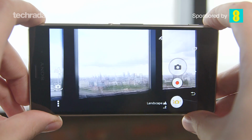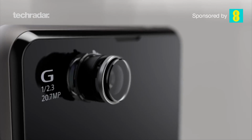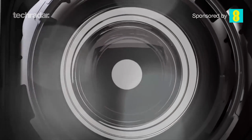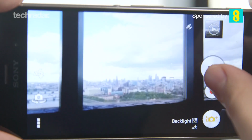Sony's always had a great heritage in cameras, simply because it's got such a great range of them. It's taken that technology and put it into the Sony Xperia range for quite some time now with the G lens, 20.7 megapixel resolution. That's there again. The upgrades here are a better noise sensitivity, so in low light it can really take less noise-filled images, which was a problem for the Z1 and the Z2.